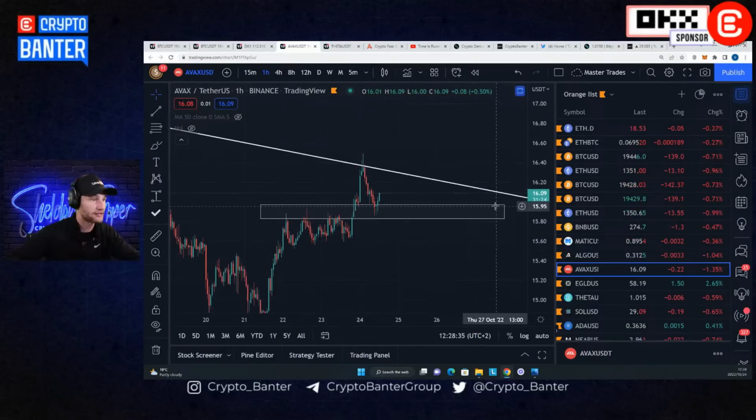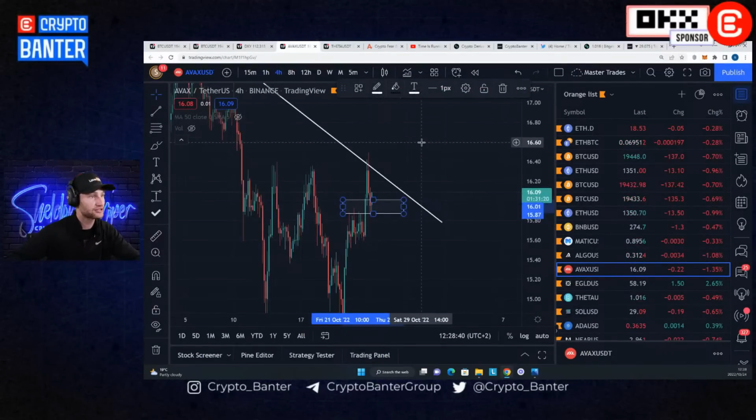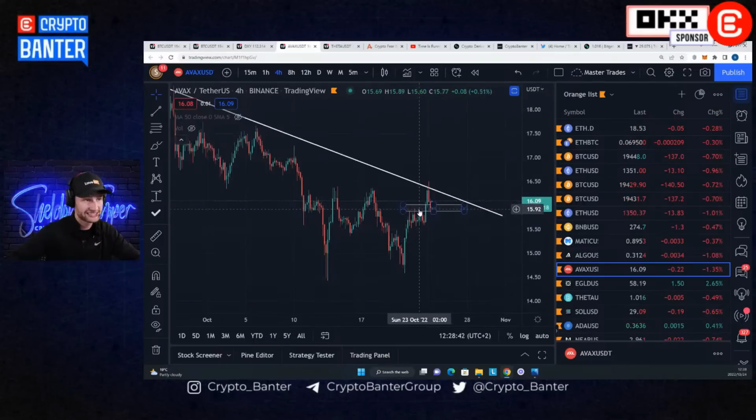But I think on a spot level, AVAX is still in a good entry for loading up on the spot bag, because AVAX is at an interesting zone. It's done the exact same thing. Resistance into support. We broke the previous high. We're testing there now, and it's looking good.